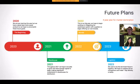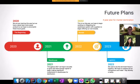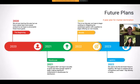In 2022, we want to grow this business to have our own brand. By 2023, we want complete control of the supply chain, and we want to be able to sell products all over the world and have them shipped within a day.